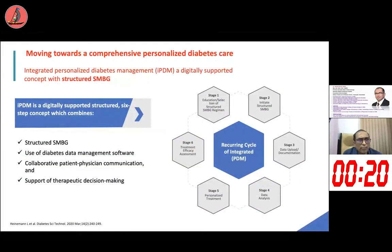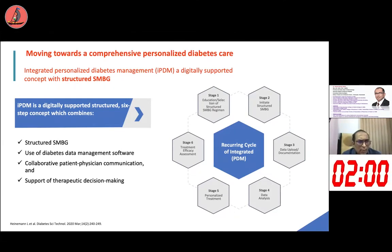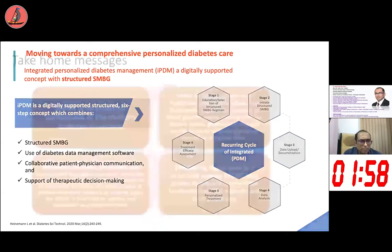To provide all these benefits, Roche has also come out with an integrated personalized diabetes management platform, which is a digitally supported and structured concept to provide this structured SMBG. The data which is collected is integrated into the management software, and it helps the physician in collaborating with the patient in coming up with important therapeutic decisions.